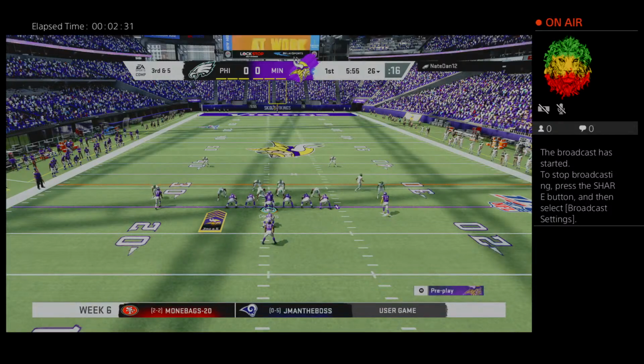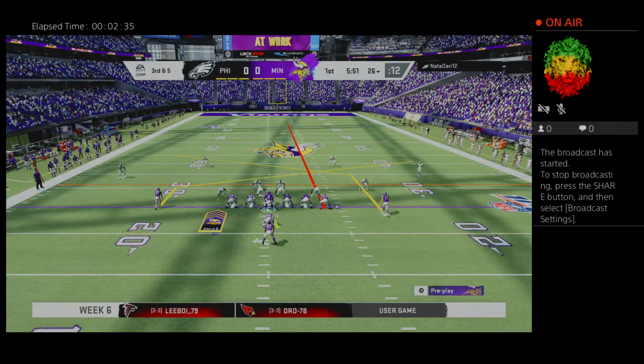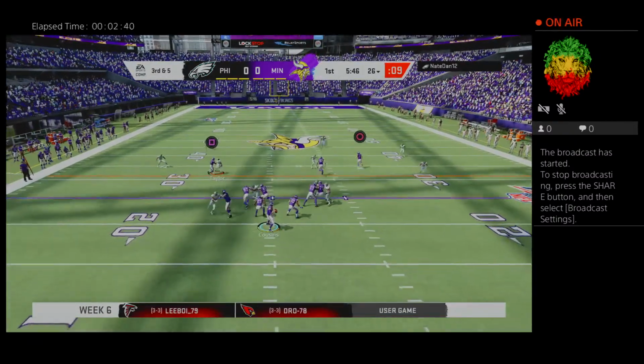Watch tight. Tight end's right. Watch tight. Tight. Lean it. 48. 4 down. Check. 4 down. New Mike 52. Mike 52. Now Cousins.